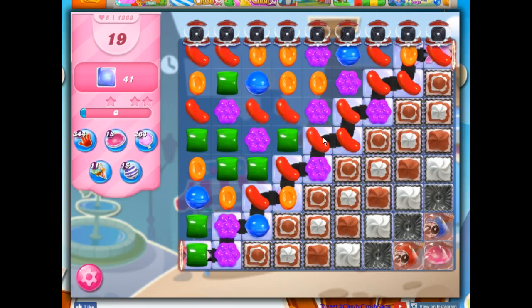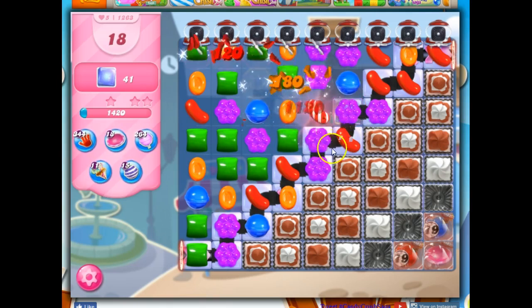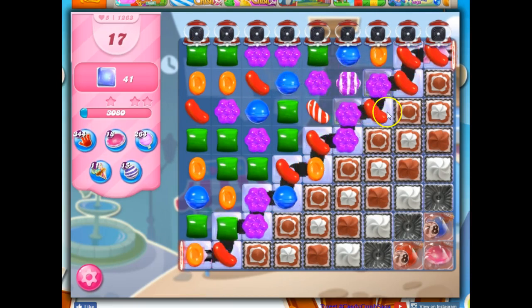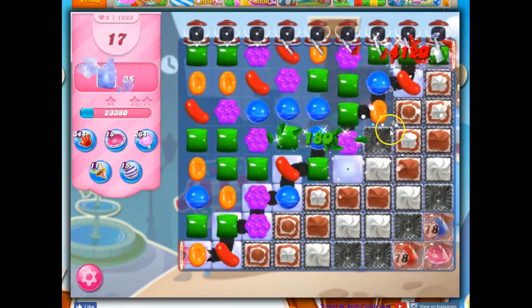What I want to do is concentrate on those candies that have the highest number of incidents on this board, and I've got a lot of red here, so I can make a special with this. The conveyor belt is going to shift everything. The green might stick around, but the red likely will not. So I'm going to take this opportunity before it goes away, making as many specials as I can.